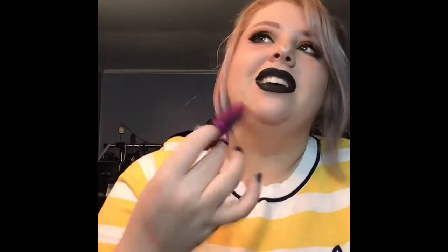But this one is going in the garbage. I used it up and then I either had a little bit left and it dried out, or I just never touched it again, and I am pretty sure it's long since expired.